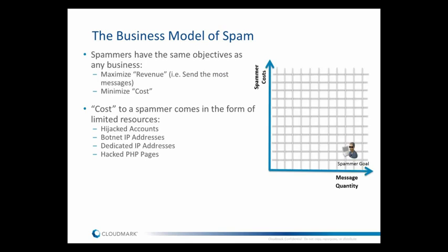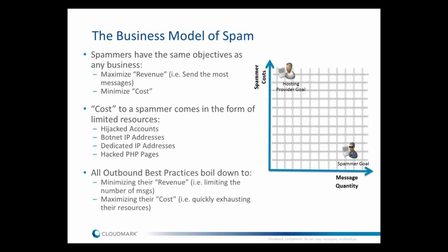If they purchase a list of 100,000 stolen passwords, every time one of those gets shut down, you're eroding their costs. It's down to really what we need to focus on when we're trying to mitigate some of these issues as a service provider. We want to take the opposite approach. We're trying to limit the amount of messages they get out, put boundaries around how many messages they're allowed to send, and have very, very tight acceptable use policies around what's allowable and acceptable within the network. And then we want to maximize their cost.